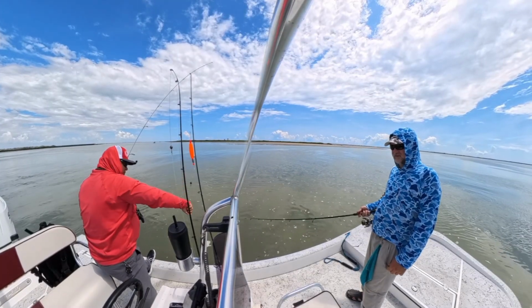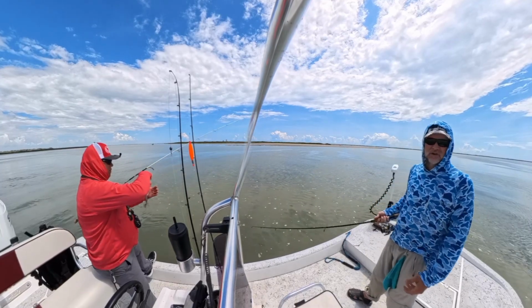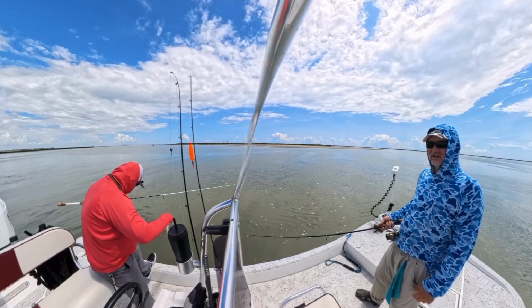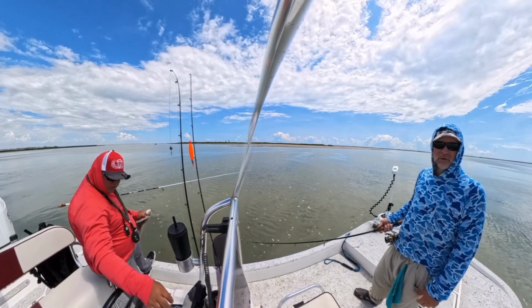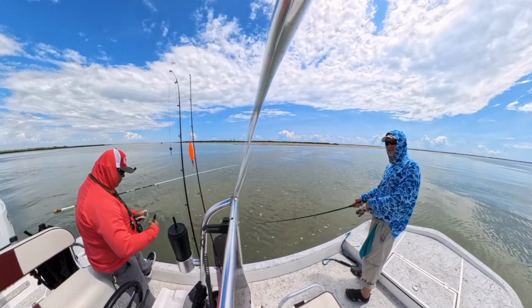Croaker. Croaker. So he's got a whiting and a croaker and a catfish so far in this spot. And we just set a limit for ourselves. If we catch one more catfish, we're calling it quits. I haven't had a single bite here yet.